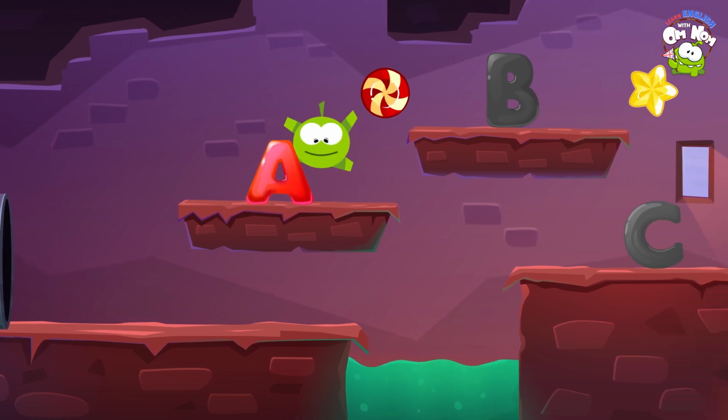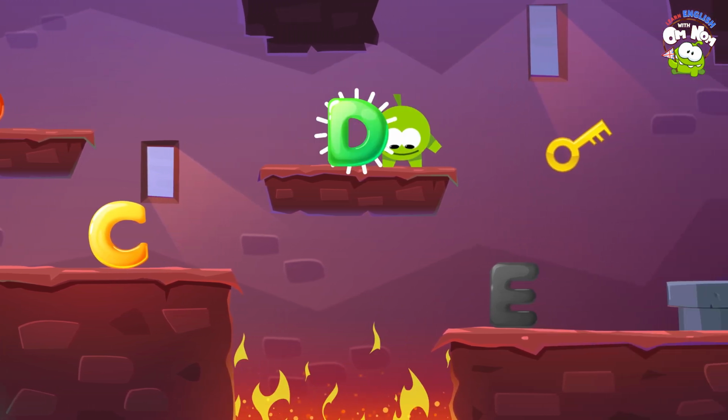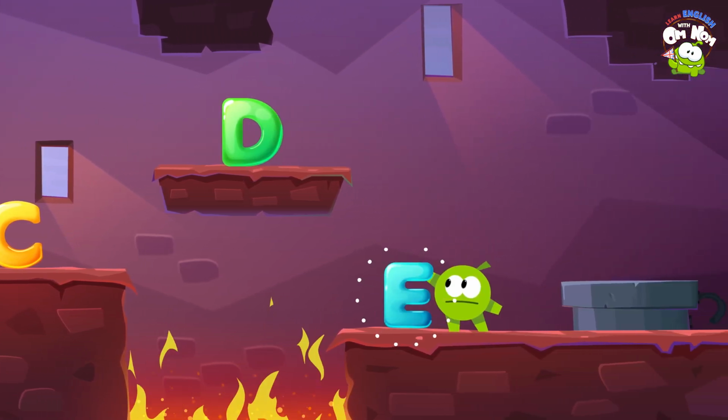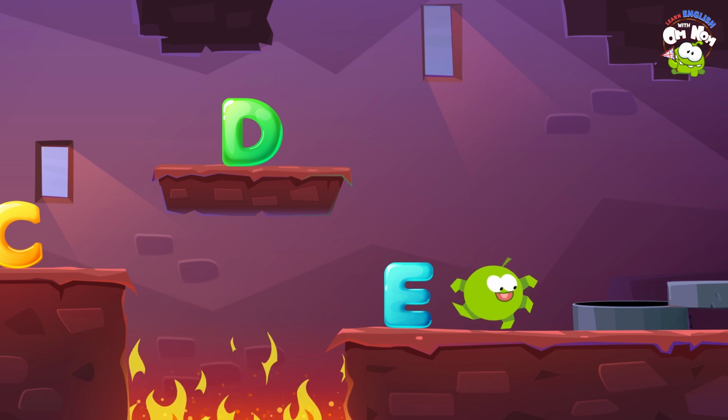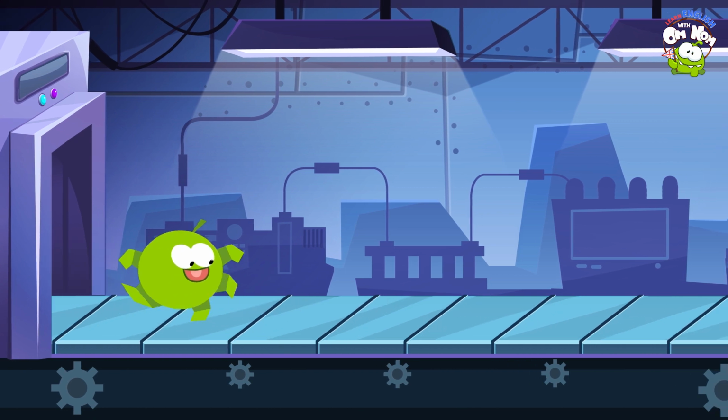A, B, C, D, E. Keep going. Press the red button to start the game. Next level.